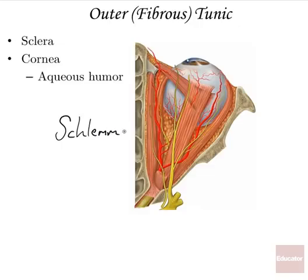The canal of Schlemm actually drains excess fluid out of the aqueous humor. If that gets backed up and there's too much pressure, it could lead to something called glaucoma, which I'm going to tell you more about later. But the interesting thing about the cornea and aqueous humor is the cornea is one of those few places in the body, other than the outer parts of the epidermis, where there are no blood vessels directly adjacent to it.